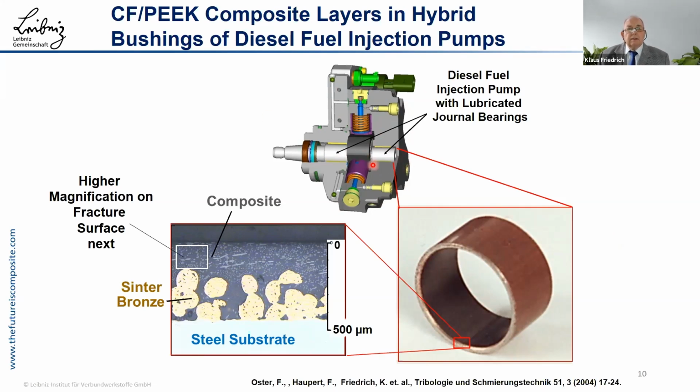And these journal bearings consist of a steel backing. If you look at the higher magnification here, we have the steel substrate on the outside. On top of that, there is a bronze sintered to the steel. And then we added our composite material, which gets linked to the substrate by the open spaces of the sinter bronze, and also by the local adherence of the polymer to the surface. And in this low magnification figure, you can see the short fibers, mainly oriented more or less parallel to the surface of this bushing.